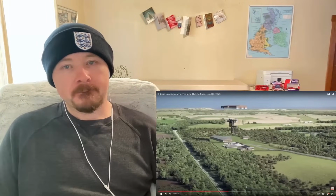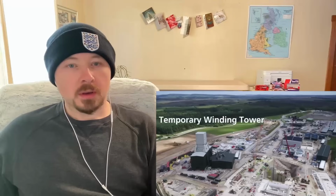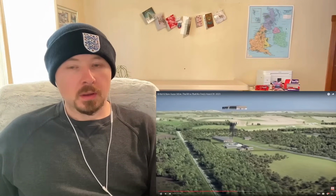The mine has been designed to be completely invisible to passers-by. Wow. They even built a curve into the access road so anyone driving by would only see woodland. When constructing a deep mine, you would typically have large winding towers at the surface, which would be used for lowering and lifting people, machinery and material. Right. But being located in a national park, Woodsmith's giant winding towers, also known as headframes, will be hidden in 60-meter deep chambers to minimize visual impact, a world first in mining.